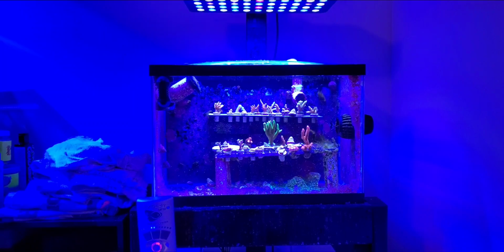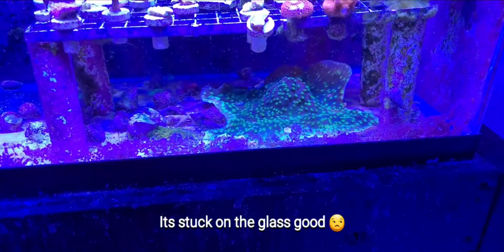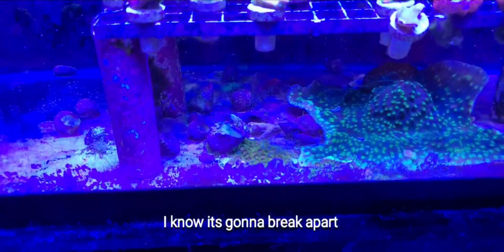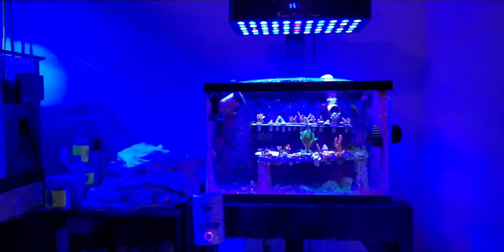And with all those frags gone, it's going to be super easy to shut down that frag tank. All I have to do is get this giant Hollywood stunner, and there's a couple of Zoas down there, and get those out of here. So that is the plan for the frag tank.